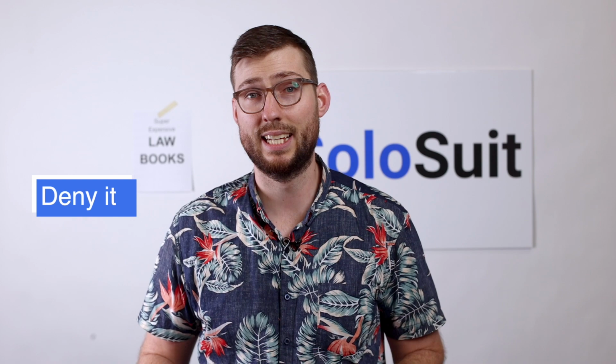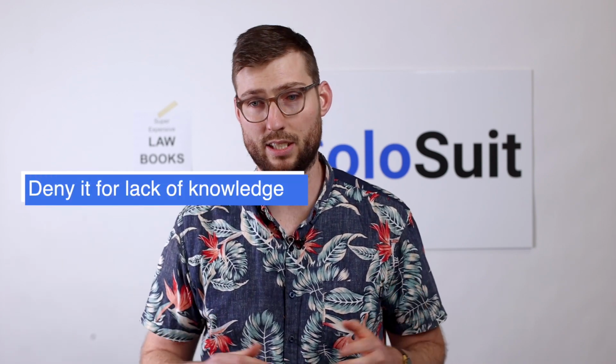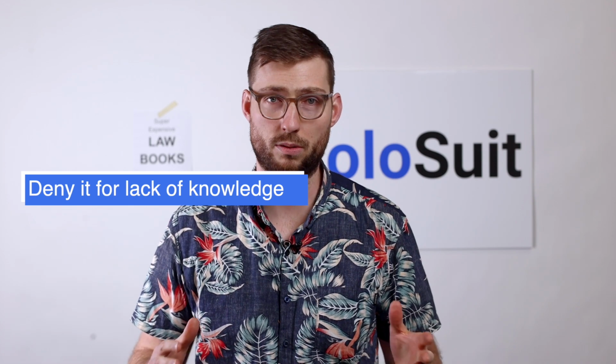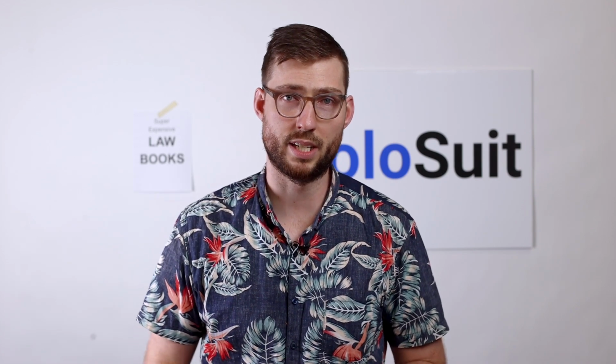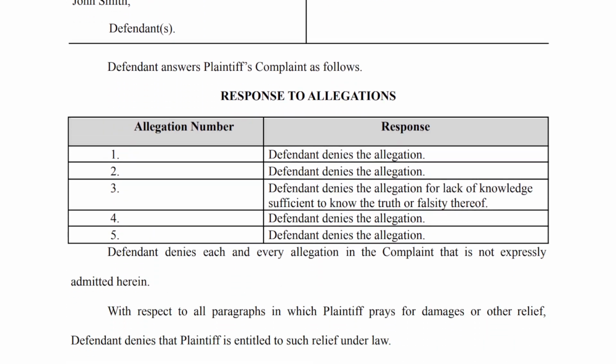And you can respond to each paragraph in one of 3 ways. First, you can admit it, and that means you agree with everything in the paragraph, or you can deny it, which means you disagree with something, or you can deny for lack of knowledge. That means you don't know. Okay, and this is what your answer document can look like if you use solosuit.com.